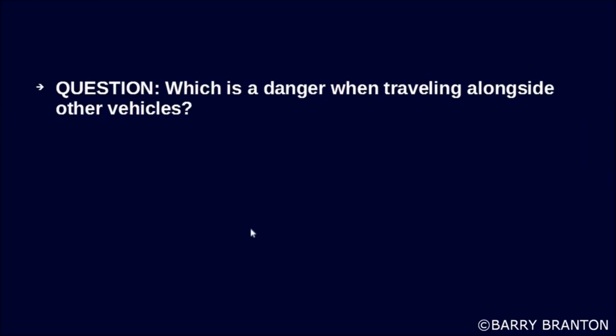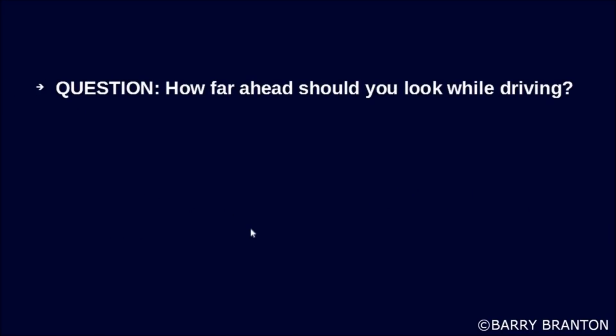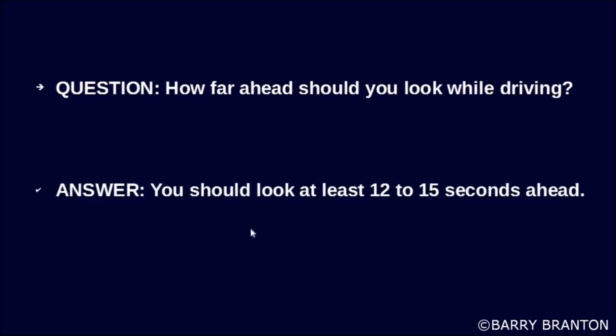Which is a danger when traveling alongside other vehicles? Your vehicle may be boxed in alongside or between those vehicles when the time comes for you to change lanes. How far ahead should you look while driving? You should look at least 12 to 15 seconds ahead.